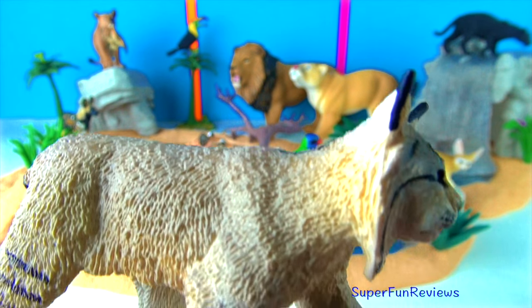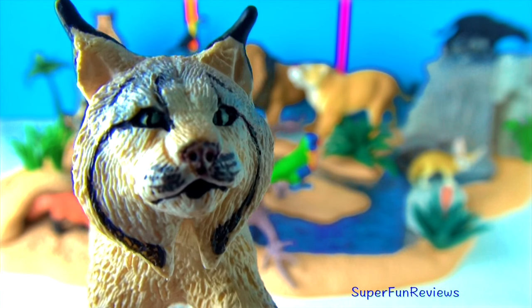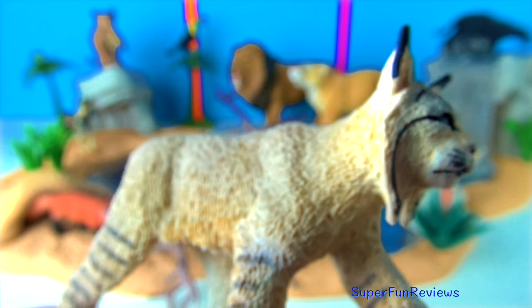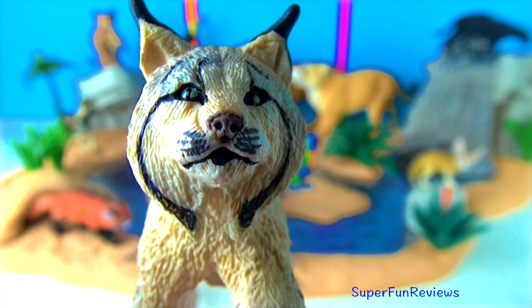This is a Canadian lynx. It has black tipped ears, long tufts of fur around the face, and long grey fur, a short tail with a black tip, and fur-covered feet with retractable claws.